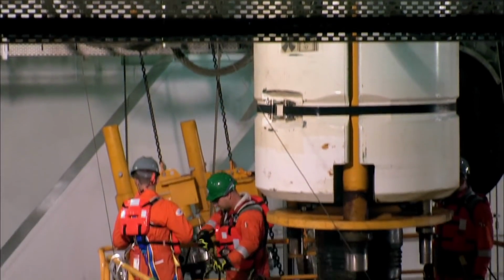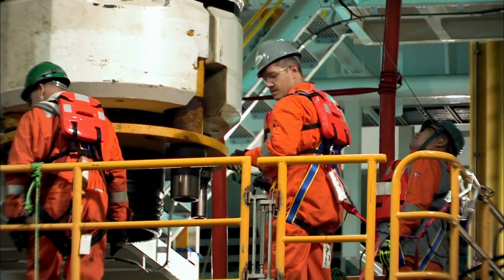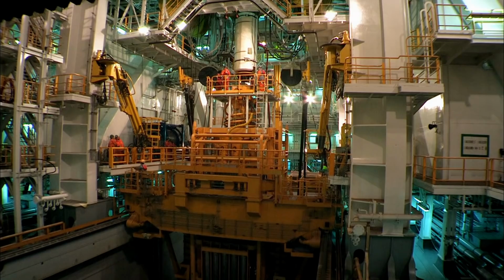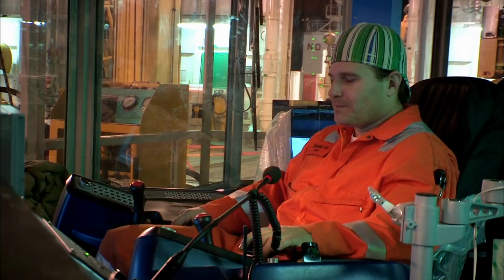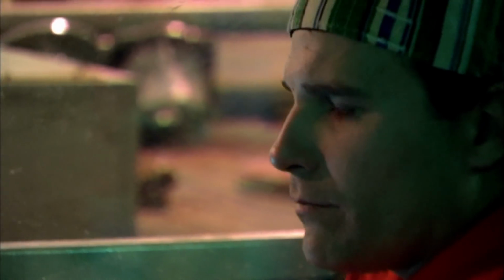The driller controls the huge hoist carrying the pair of risers. We'll go ahead and stand by. It's his job to gently lower them down onto the BOP. He's the main man on the rig floor. He is in charge. He runs the show. The driller needs to have some finesse, particularly when you're moving around equipment 400 tons in weight. You've got to do it gently.